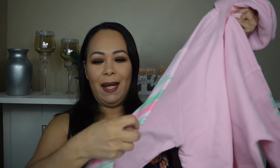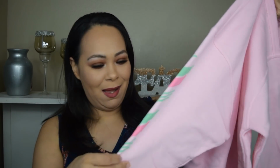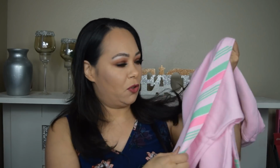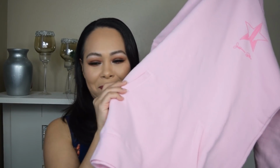Oh, look at this. I like this. Look at this side. This is so cute. Look at this. I like it. It is pretty big. I should have selected small for this one, but I love the details here. This is so Christmas. I think Valentine's too, a little bit. The pockets. So let's continue to see what else is here.